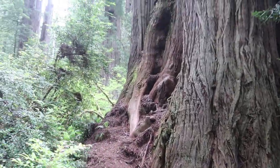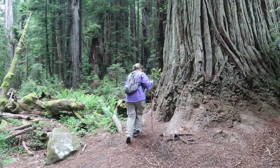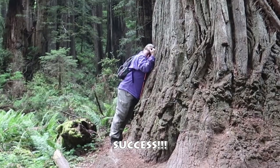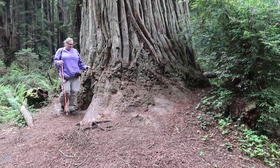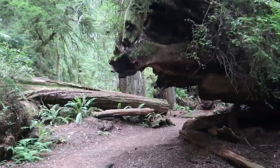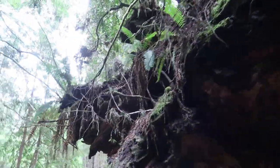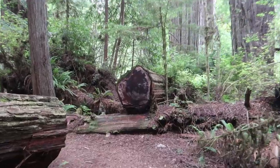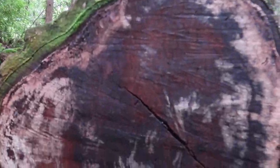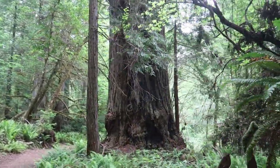Whoa, look at that. Look at how the roots are all gnarly. Oh, this is so beautiful out here. Oh, this is cool. We're just walking under a fallen one. Holy cow, these are so big. Look at this. It would take you like a week to count the rings on this just to try to figure out how old they were. There's so many of them. Wow. Oh wow, that's a big one.